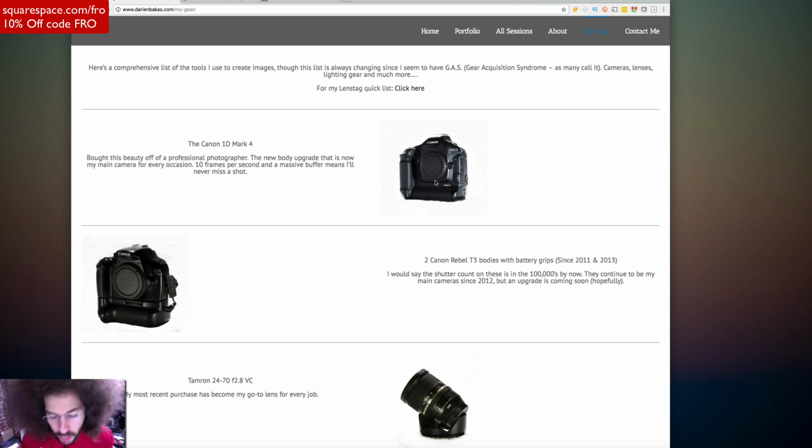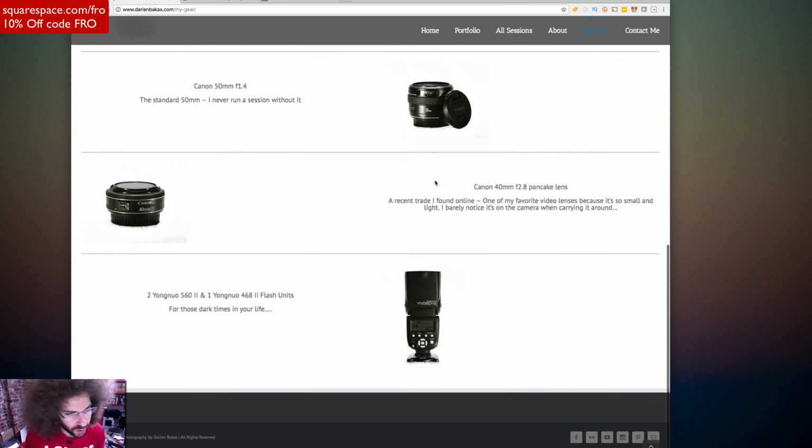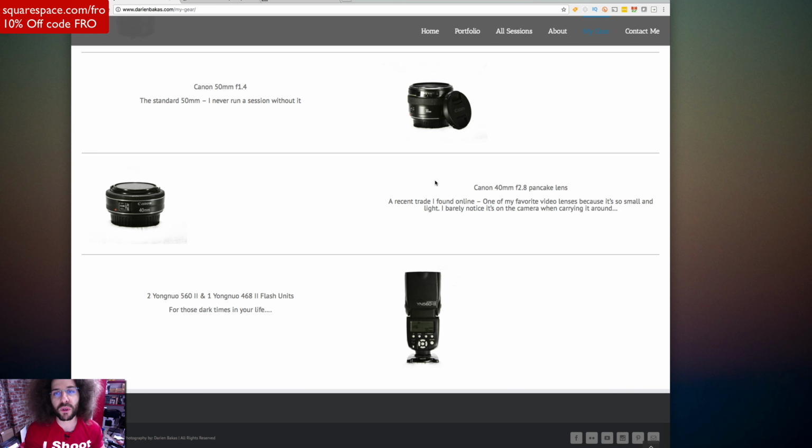In a nice way. Turning back here, we've got more lenses, we've got more stuff, we've got more flashes. No need for this whatsoever. Get rid of it altogether. And that goes, I think, for everyone out there. You don't need to list your gear on your site to make somebody think that you're a professional or better or worse than you are.